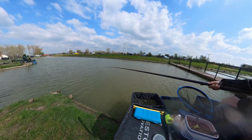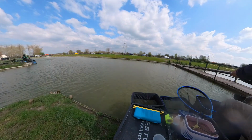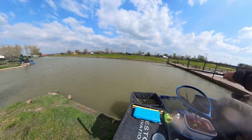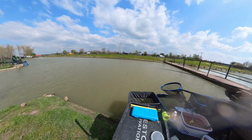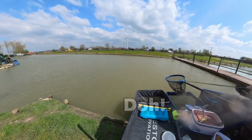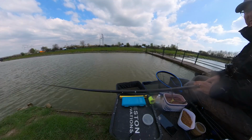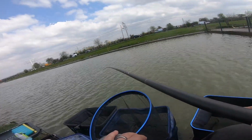And down to my left, there's a lovely little corner on peg 34. What you've got is it's 18 inches deep tight in, and then it drops steeply down to around about 3 foot. Then the gradient of the slope gets a bit gentler, and you can actually fish at the bottom of there. So what I've done is I've plumbed it up and I'm fishing over the top of the ledge. The ledge goes around the corner, and I'm fishing into 3 foot of water.